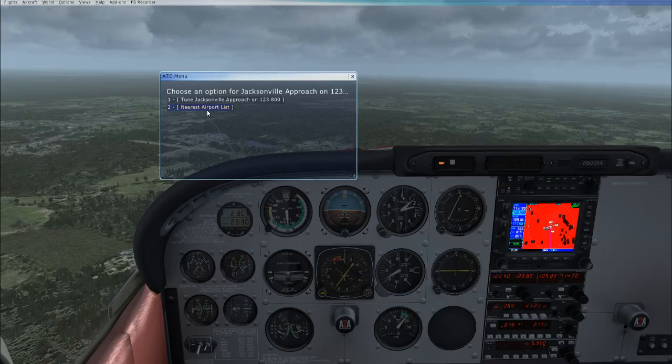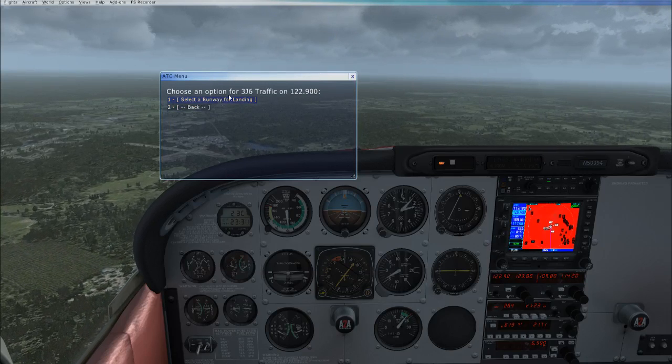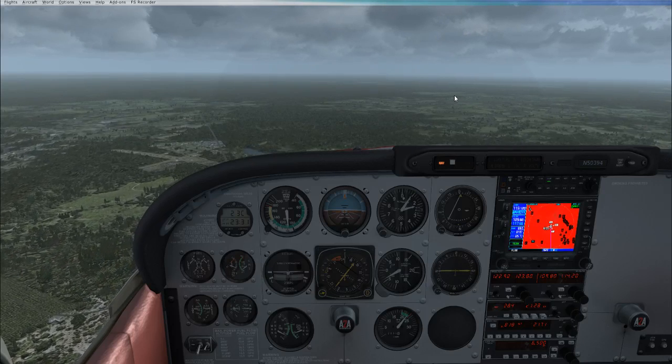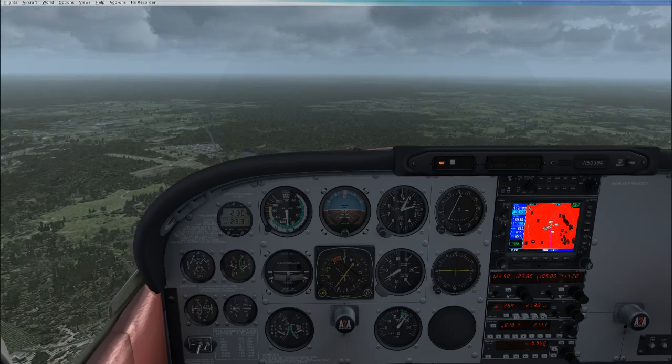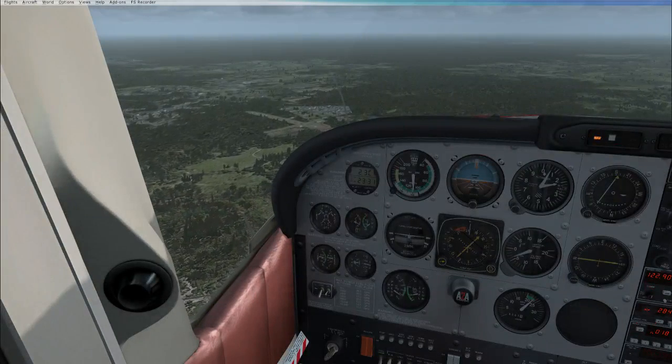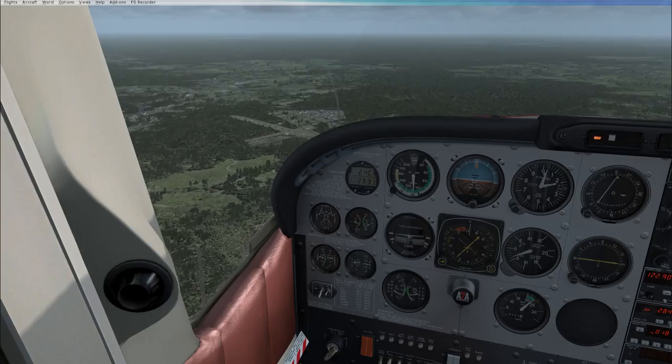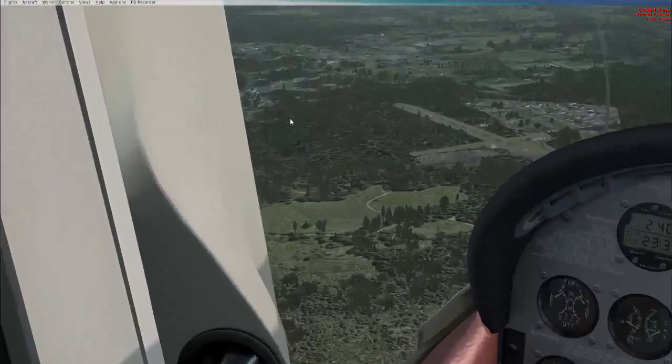Alright, so nearest airport list. Select runway. We're going to overfly the airfield first. Now you can see this airport. We came at it from a good angle, but just look at how close the trees are to the runway. And you can see how this would be a pain in the butt to find.